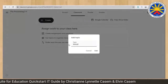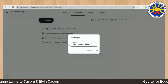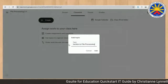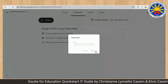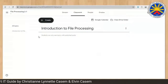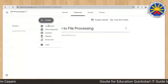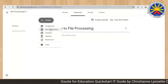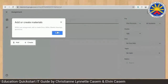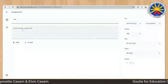Yan, introduction to file processing, for example. And then you can add it. And from there, pwede ka nang mag-create ng assignment mo, pwede ka mag-upload ng material na babasahin ng klase mo, nandyan na yon. So sa assignment, you can add or create docs, slides within that assignment.